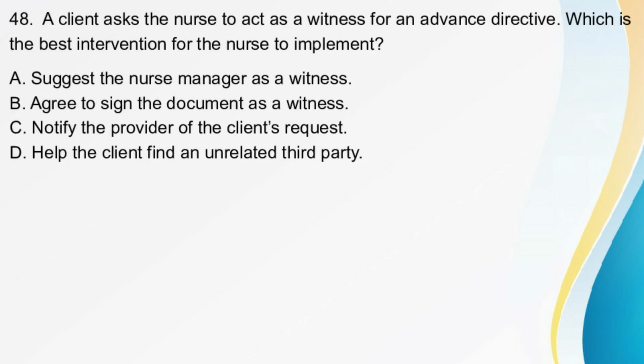Question number 48. A client asks the nurse to act as a witness for an advance directive. Which is the best intervention for the nurse to implement? A. Suggest the nurse manager as a witness. B. Agree to sign the document as a witness. C. Notify the provider of the client's request. D. Help the client find an unrelated third party.